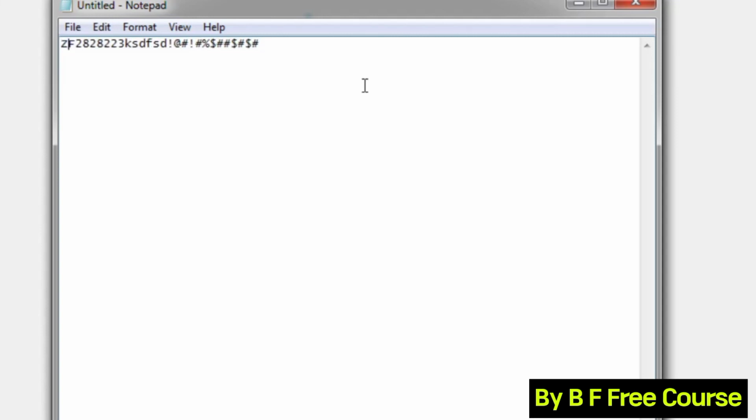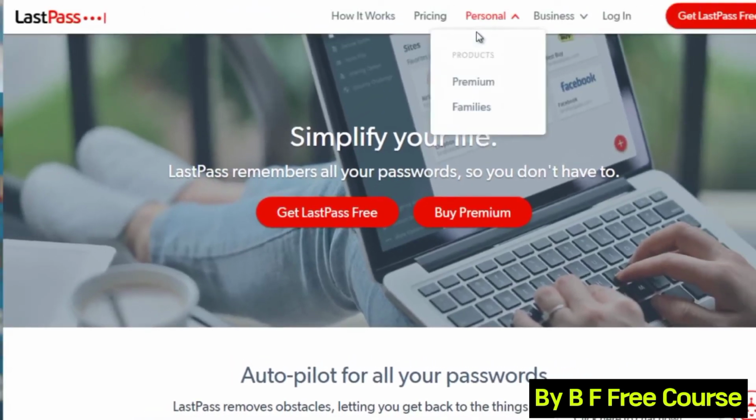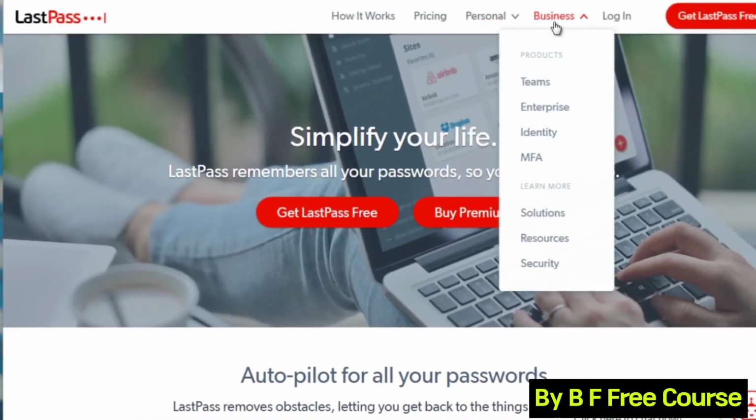Now, bear in mind, you're not going to remember this very strong password. So what do you do? Do you write it down on a piece of paper, or can you maybe use a password manager? Password managers are actually what we're going to talk about next. There are two that we actually recommend. The first one is LastPass, lastpass.com.